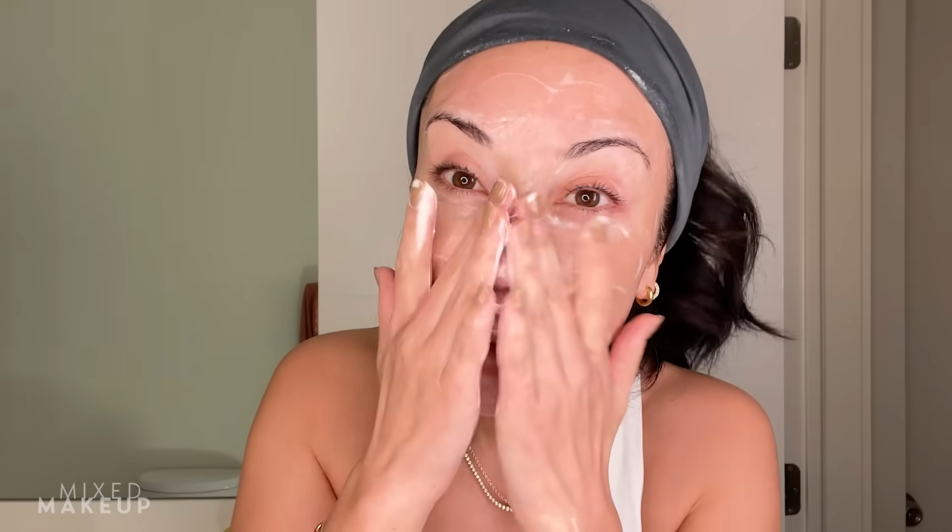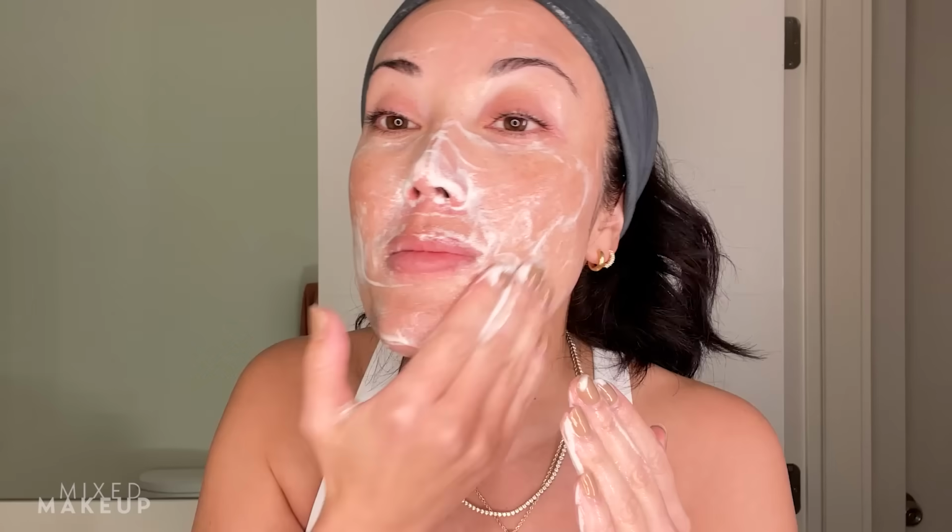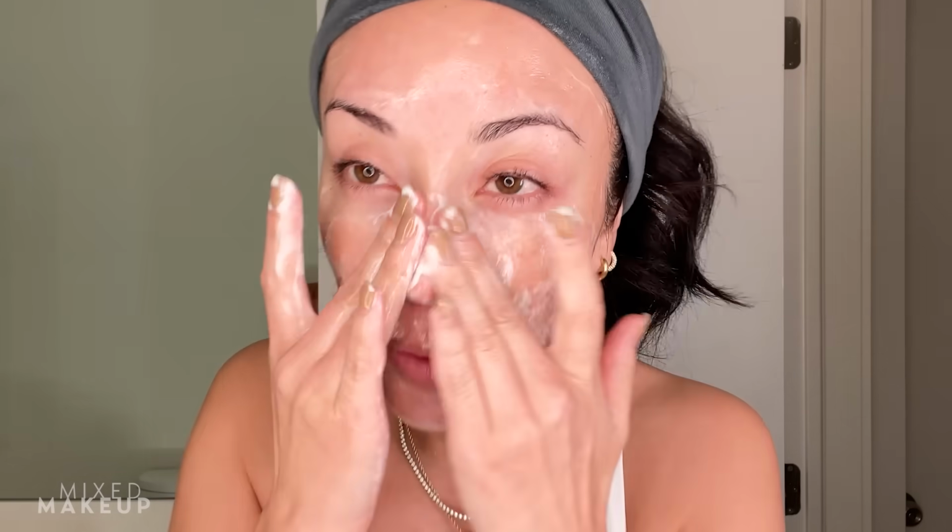Salicylic acid by nature, because it's oil soluble, it breaks down oil, which is why it's nice for people who are acne prone. It can also, though, then make your skin kind of dry. But this one, because of the glycerin content, does not dry your skin out, and I'm into it. I like to massage my cleanser when it's like a salicylic acid or any kind of treatment cleanser. I like to massage it for a little bit, especially in the areas where I get clogged pores.